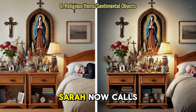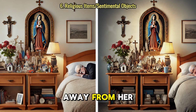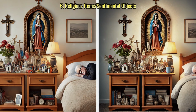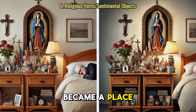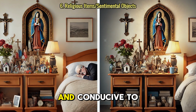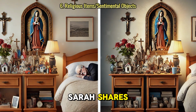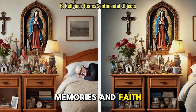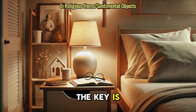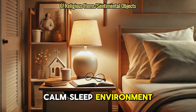We created what Sarah now calls her meditation corner, a dedicated space in her bedroom, away from her bed, where she thoughtfully arranged her religious items and family photos. This special area became a place for morning prayers and evening reflection, while her sleeping space remained serene and conducive to rest. "Now I have the best of both worlds," Sarah shares. "I can spend time with my memories and faith when I choose, but my bed remains a place of peaceful sleep." The key is finding the right balance between honoring these meaningful items and creating a calm sleep environment.